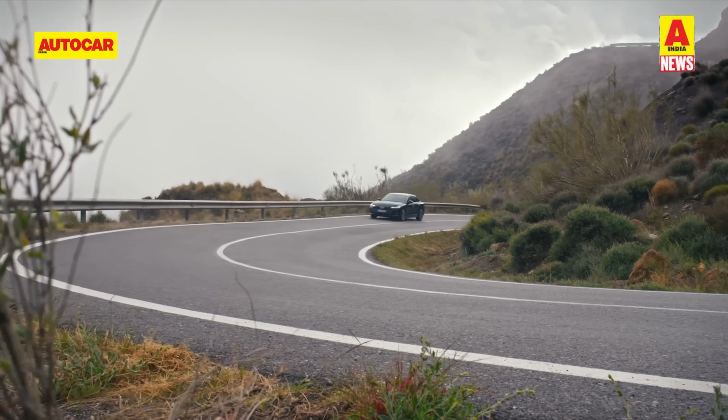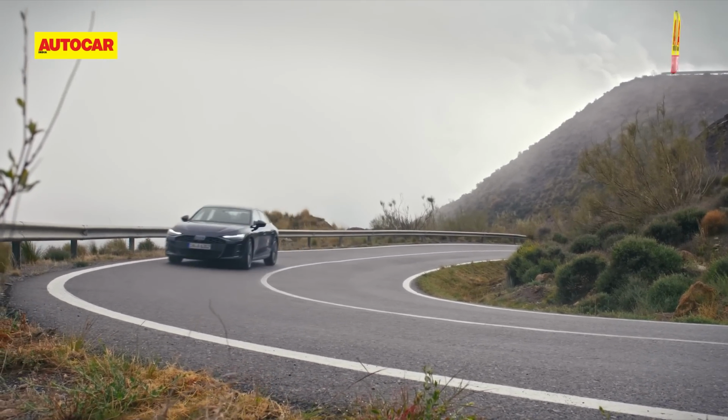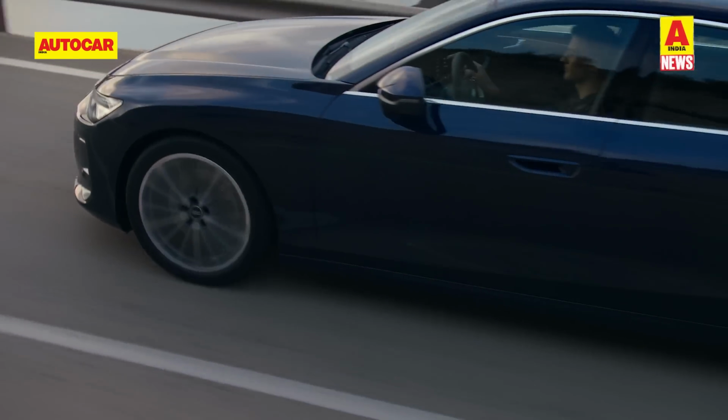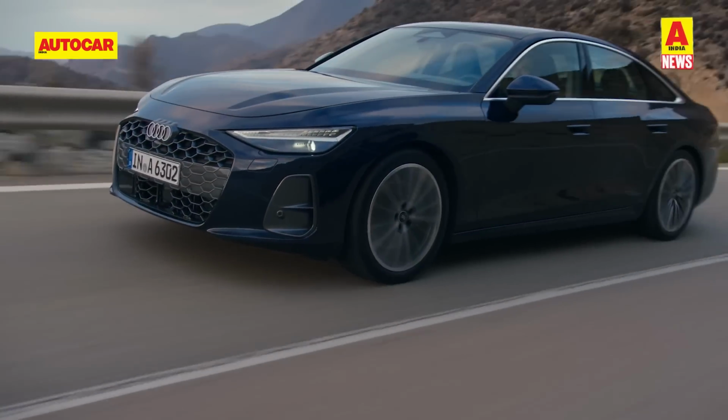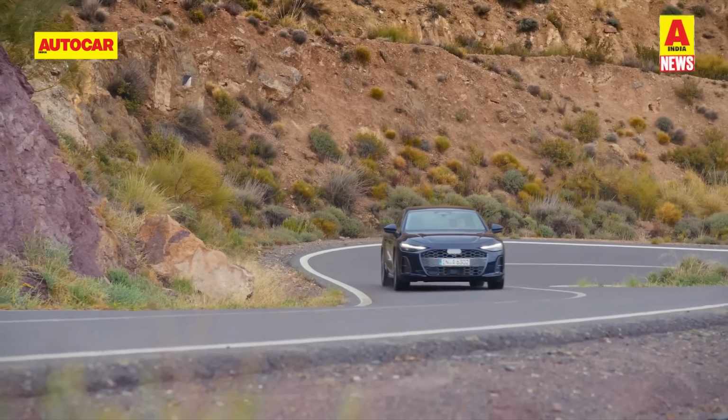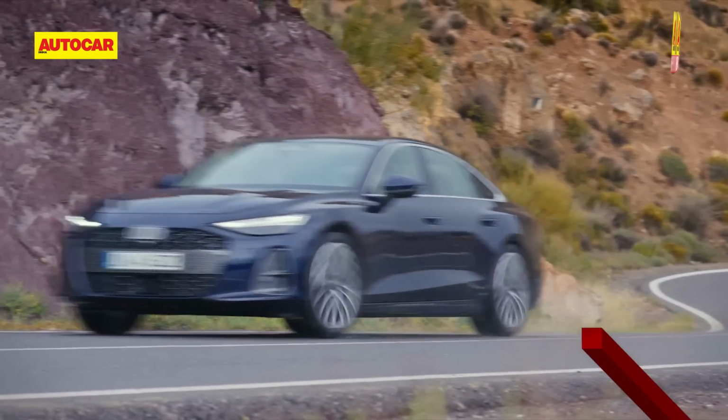All engines are mated to a 7-speed DCT, but while the entry-level power unit is only front-wheel drive, the diesel and V6 models can be optioned with quattro all-wheel drive. Audi is likely to bring the A6 to India to take on the BMW 5 Series and Mercedes-Benz E-Class.